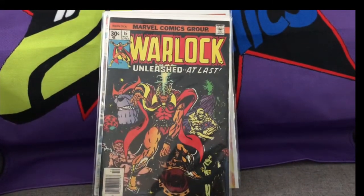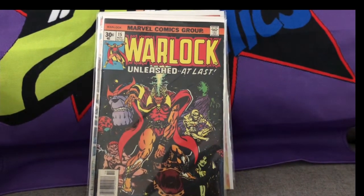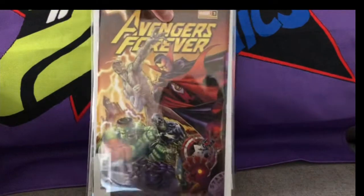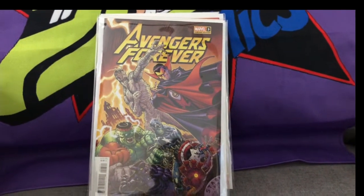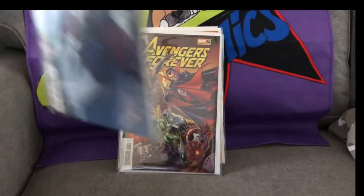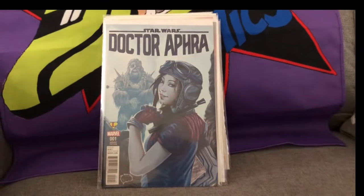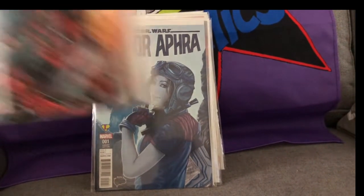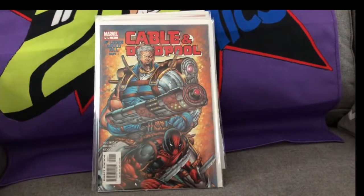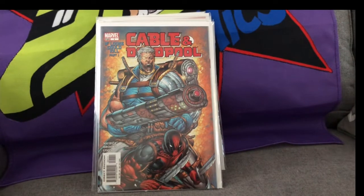Cool. Next, we got Avengers Forever number 3 and its variant. Oh, cool. We got another copy of the Dr. Aphra number 3, the Ashley Winter cover. And next we got the Cable versus Deadpool number 1. Very nice. Oh, wow. We got the Detective Comics number 297.